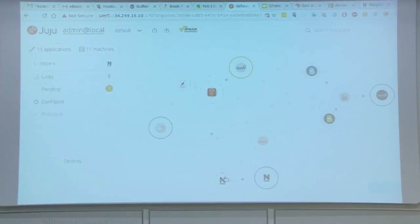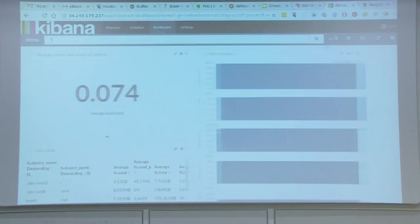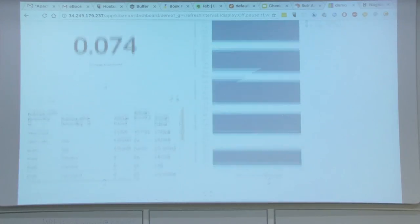So, you know, the fact that all these charms have built-in support for Nagios monitoring and also for Beats from Elastic Co. means I can deploy this logging and monitoring framework in, again, a couple of clicks of a mouse, and I haven't written any code. It just knows how to deal with the monitoring and logging.